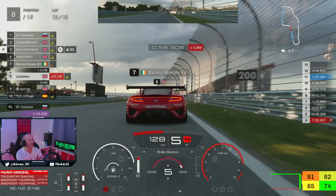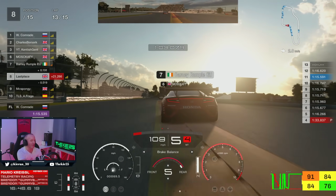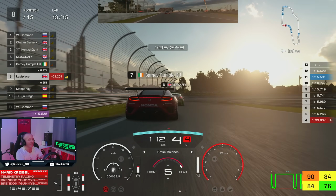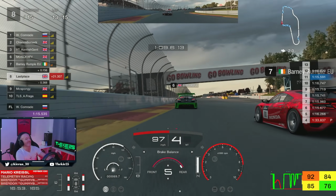But again, in this race here, you can see now we've got some people going for a pit stop on lap 13. The next group are going to have to pit on the following lap. So you can see that the leader has actually got that gap up to 21.2 seconds. So we need to get a good lap here.